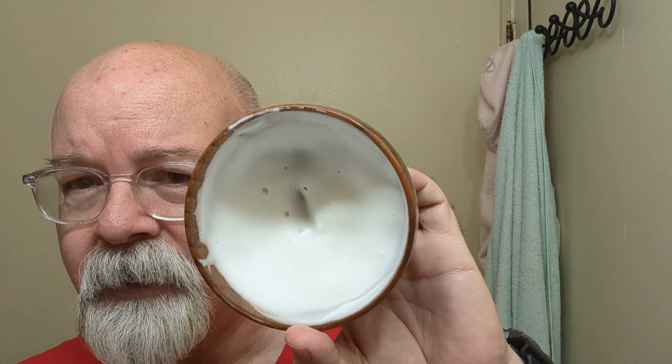There it is inside the bowl. You see it's wet, it's moving. Not quite exact, it's not really drippy, but it is wet. This is a Yaqi brush that's got a synthetic knot. I got a link down below if you want to check it out. There's what the bottom of the handle looks like.